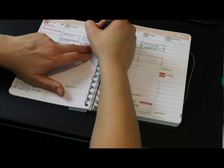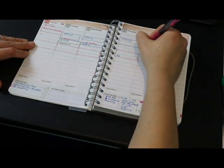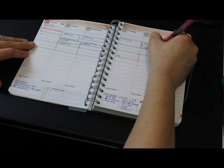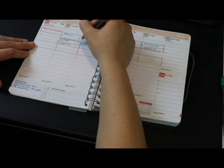And my word of the year is intentional growth. And that is something I'm trying to apply to everything that I'm doing, whether that is personal development, planning, working on my side business, or working in my job, is really to be intentional with the way that I am doing things.